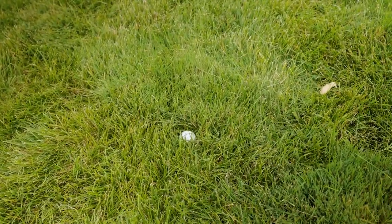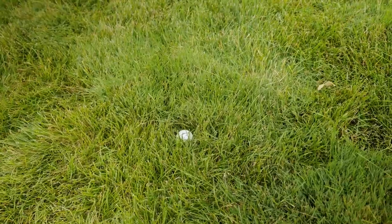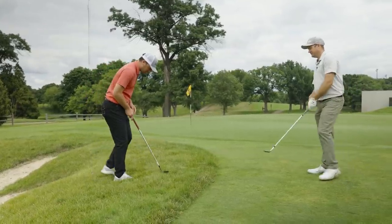Okay, so Thomas, I've got a tough lie here. I'm just off the green. I'm not seeing that much of the golf ball. I know it's kind of deep in there. We've got some thick rough here.